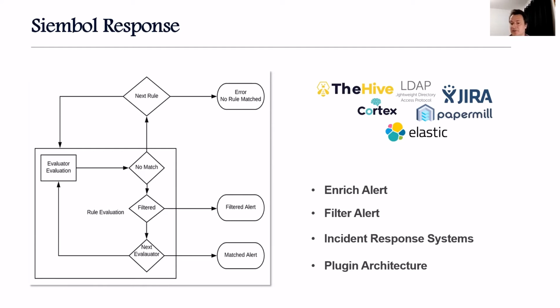Siembol Response allows filtering alerts in this stage based on rules. Escalated incidents can be created in internal systems such as Jira or TheHive. Siembol Response has a plugin architecture that allows the implementation of custom integration with internal systems if necessary.